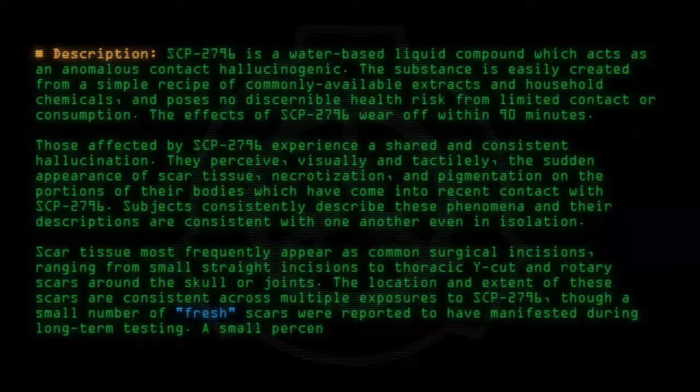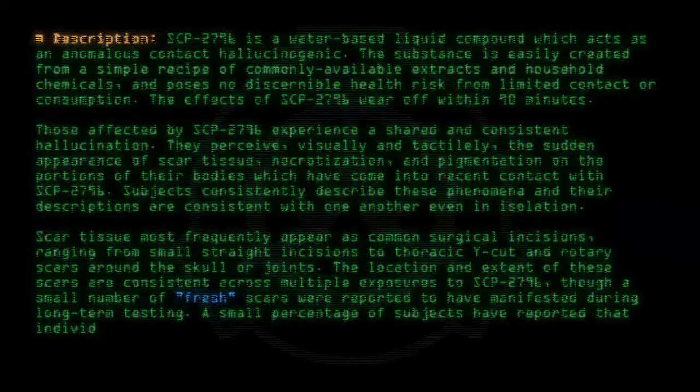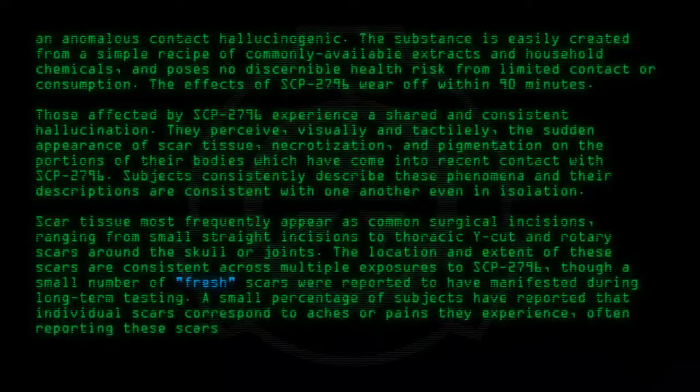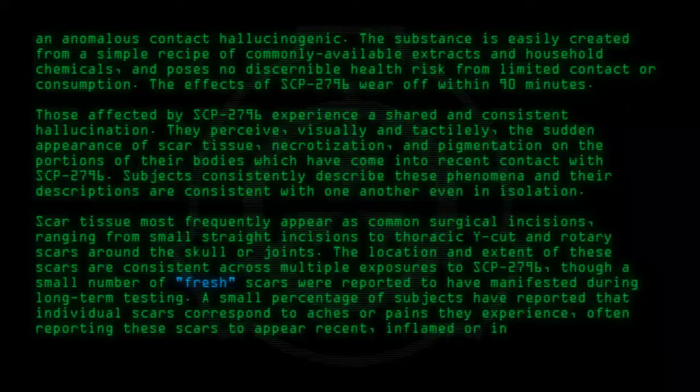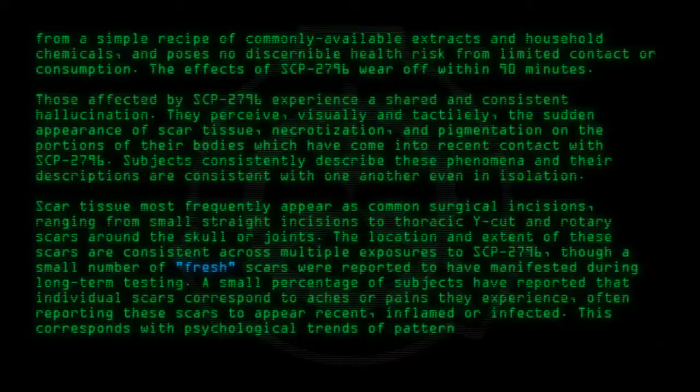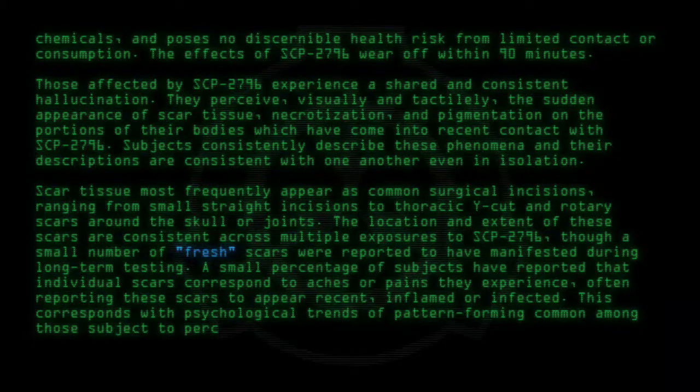A small percentage of subjects have reported that individual scars correspond to aches or pains they experience, often reporting these scars to appear recent, inflamed, or infected. This corresponds with psychological trends of pattern forming common among those subject to perception-altering drugs.